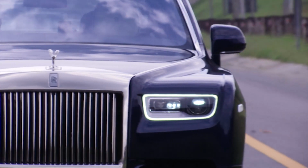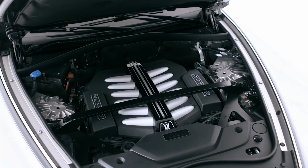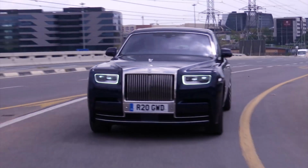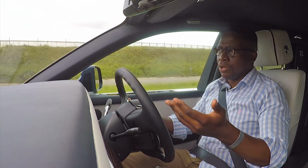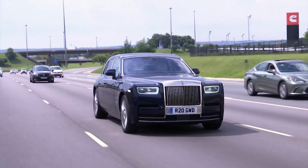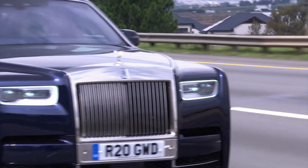So let's talk about specs for a second. You've got a 6.75 litre V12 engine producing 420 kilowatts and 900 newton meters of torque. I don't think you understand how much torque that is. And how that translates on the road, you don't really feel how much power it's got. You just notice when you look at the head-up display that you are doing speeds that you probably shouldn't be doing. Everything about it is graceful. Whether you're driving slowly, it's graceful. Whether you're driving fast, it's still graceful.